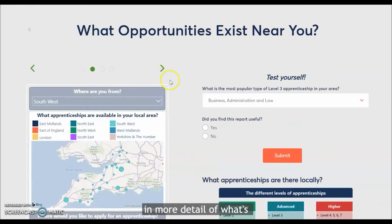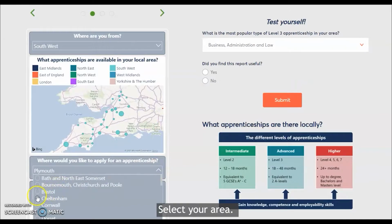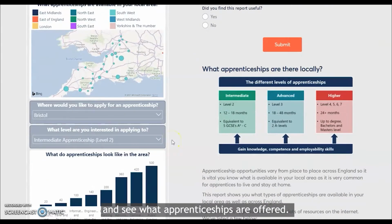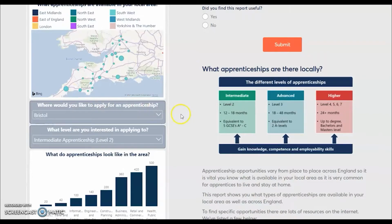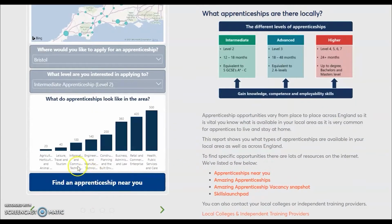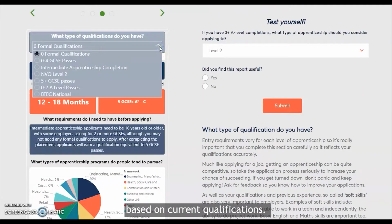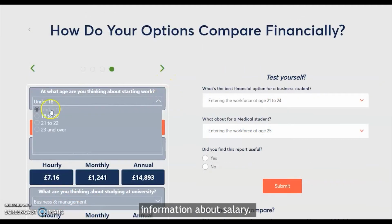You can also look in more detail at what is available in your local area. Select your area, level of apprenticeship, and see what apprenticeships are offered. Information is also available based on current qualifications, as well as clear information about salary.